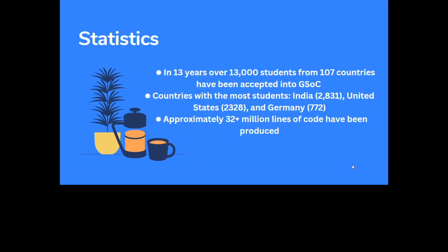Statistics. In over 13 years, over 13,000 students from 107 countries have been accepted into GSoC. They got experience about how it works. The countries with the most students were India with 2,831, the United States, and Germany. Approximately 13 plus million lines of code have been produced and it is increasing. GSoC was established in August 2005, and now it will be 18 years.